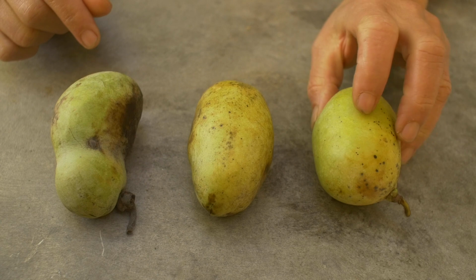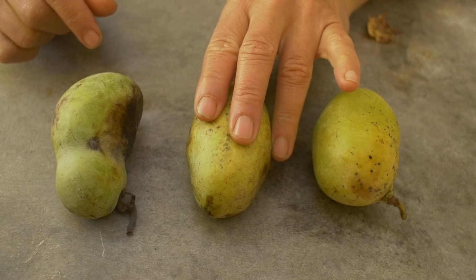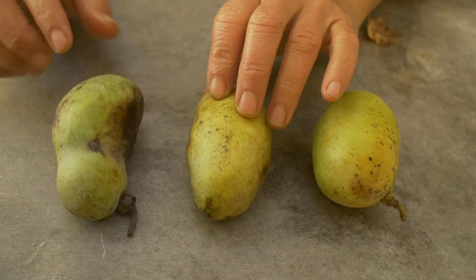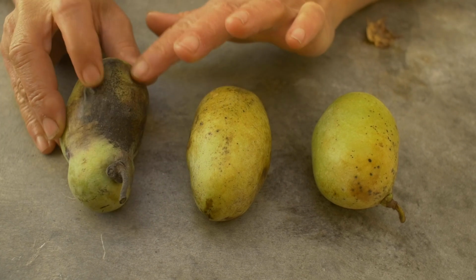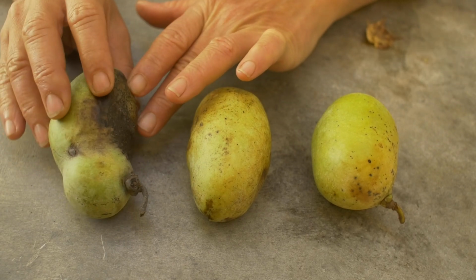This one is not quite ready. I'd say another day or 2. This one is perfect. I can feel it giving nicely to my fingers. This one is very ripe, perhaps a little overripe for me, but other people love it at this stage. Now let's cut into it so you can see what's happening.